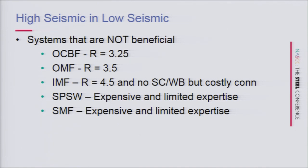And so A, they're expensive, and B, in low seismic areas, you probably don't have people with experience or expertise in those, and their costs are going to be really large to cover that. So I would stay away from those. And then steel plate shear walls, same issues, usually not a great option for low rise, even in seismic areas.